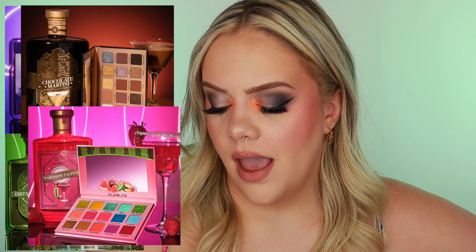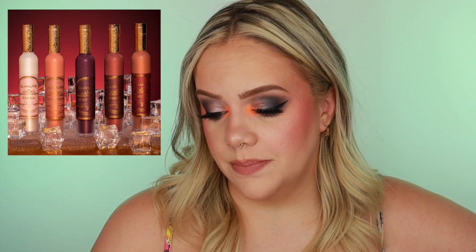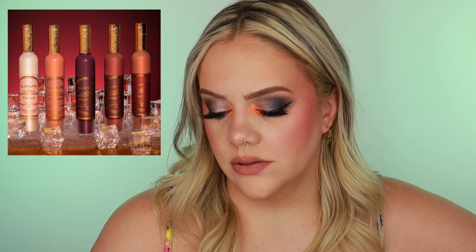So anyway, there are 4 palettes. You've got the wine palette, dirty martini, chocolate martini, and the margarita palette. I do like the theme of this. I think it's really cute. There's a lip set that looks like little bottles. Those are freaking adorable. And you've got a mimosa highlighter and a pina colada highlighter.